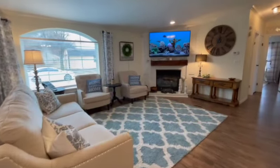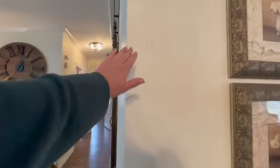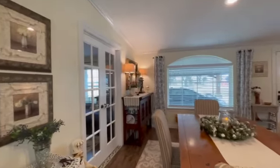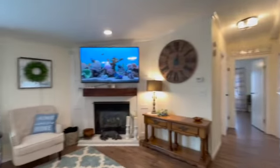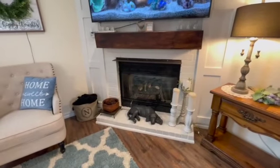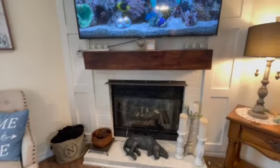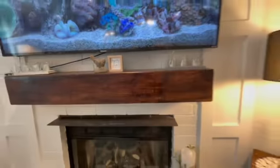But it's pretty. Everything is really pretty. I like the color on the walls. It's an off-white. Even with a heavy texture, it still feels light and bright because it's such a light color. Lots of windows, bringing in natural light. The fireplace is pretty. They've trimmed it out on both sides. And it looks like that's ceramic logs. I like this hand-scraped mantle. It's pretty.